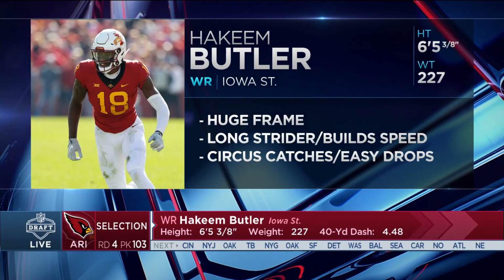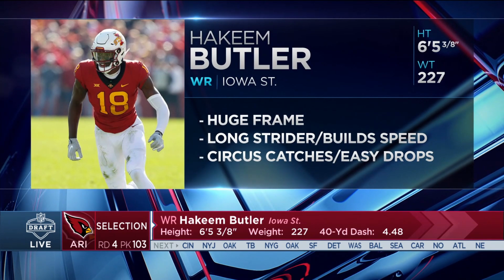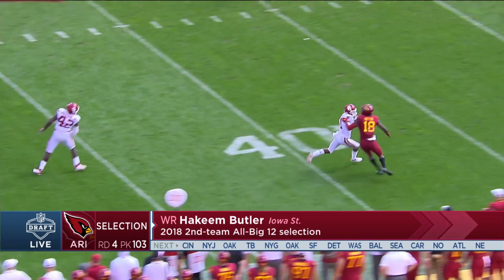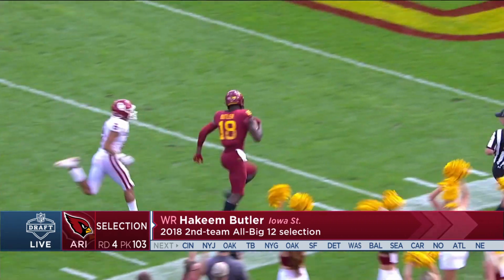He's got a huge frame. He's built up speed, that long stride, and when you watch him, you'll see some unbelievable adjustments and circus catches. But one of the reasons why he's still available right now is because he has some drops. But you've got the inside guys in Isabella and Christian Kirk.